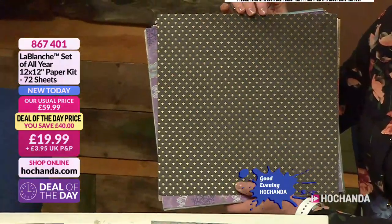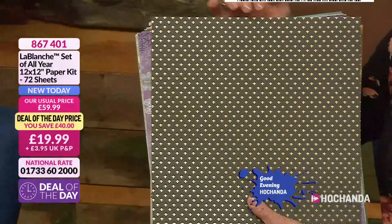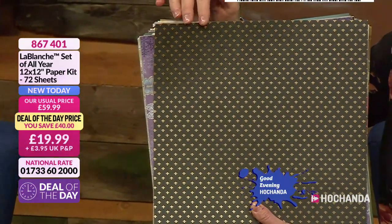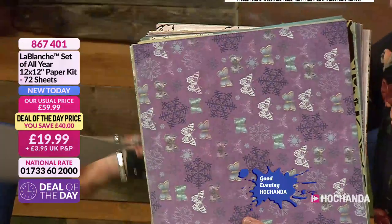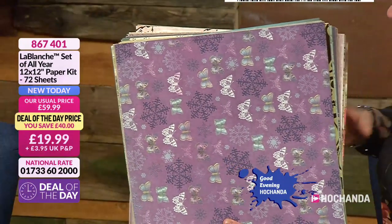That is beautiful French-style design on there. And you can see you could cut into this if you want to. You could use these with your die cutting. You could use them as a background for your journaling if you want to. So many different seasons within.